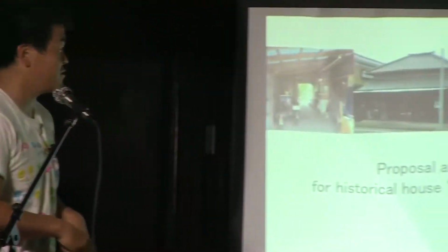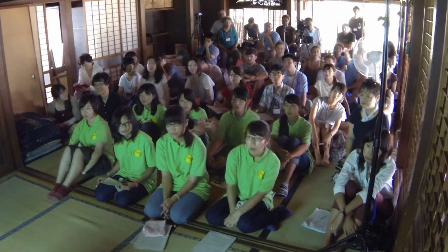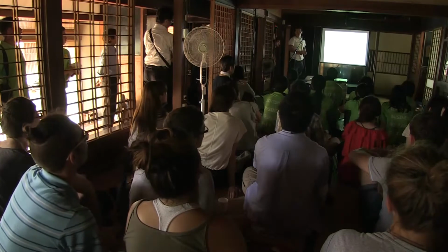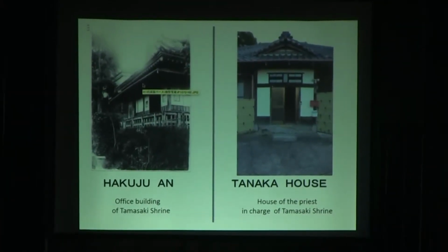Okay, today I propose another utilization for historical houses. I'd like to pick up two buildings. One is Hakujuan and the other is Tanaka's.